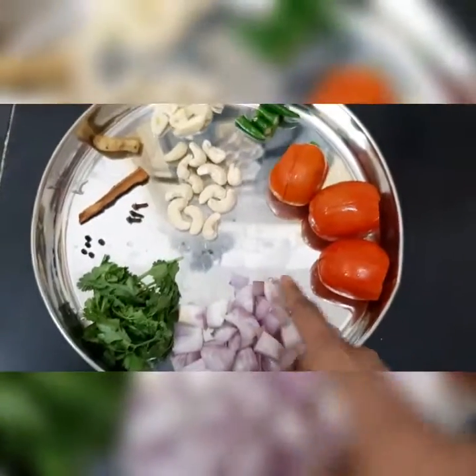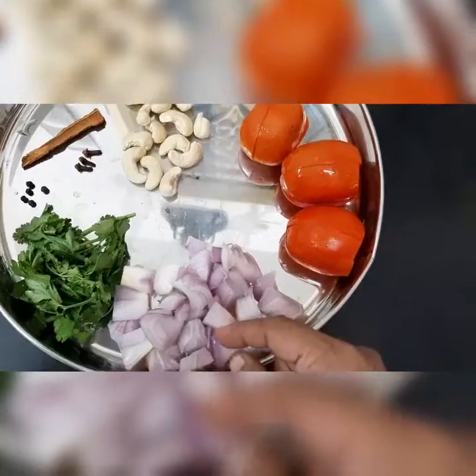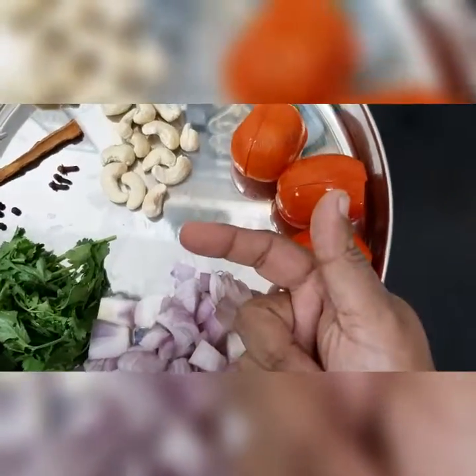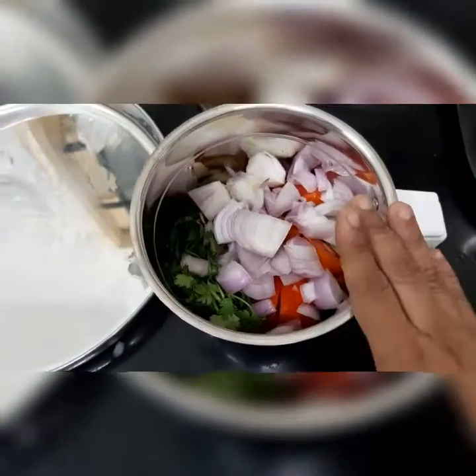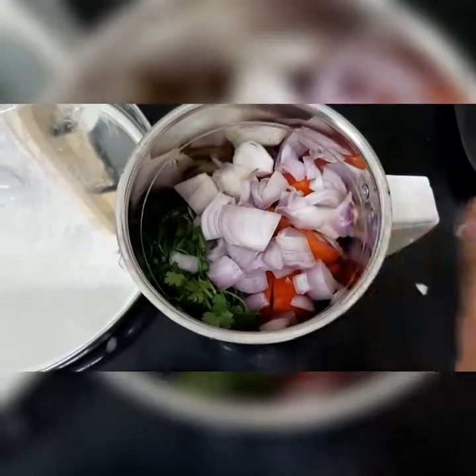Now this all is going to go into the blender along with 1 teaspoon of coriander seeds. I did not have coriander seeds, so I'm going to be using coriander powder. I've just put all the ingredients into the blender right now. Whatever you saw on the plate has been transferred in here. I'm just going to put in the 1 teaspoon of coriander powder, and we're going to go to blitzing.